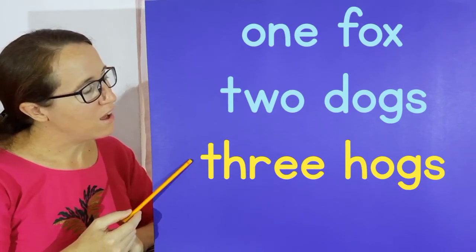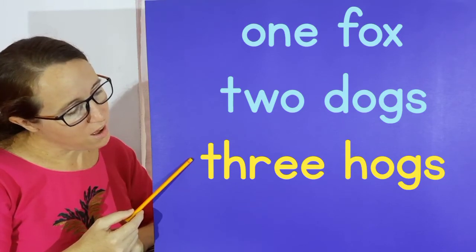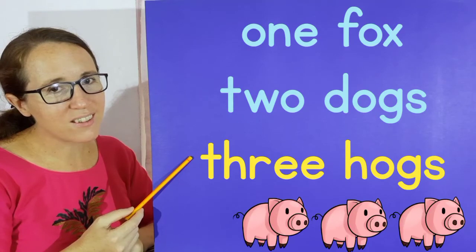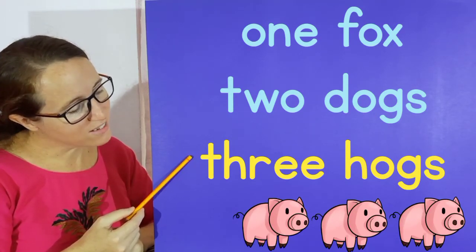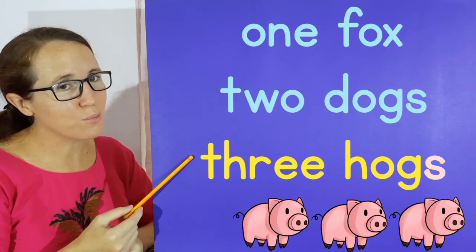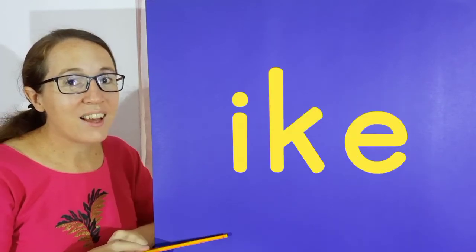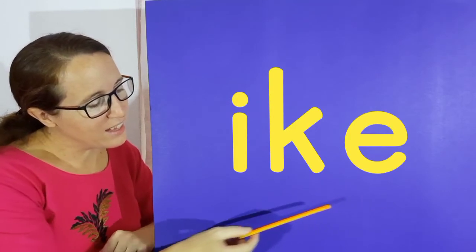Three hogs. How many hogs? Three. Three hogs. We add an S because there is more than one. Very good. We know the sound Ike.